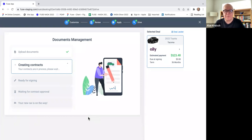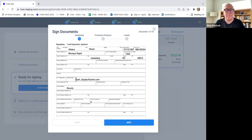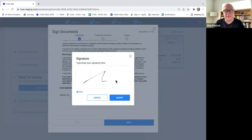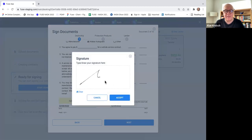We've got everything in progress here. Just imagine how long it might take a finance manager to ready those contracts. Hey, they're all ready for signing. Let's start. Okay, so we've got a credit application. Going to want to sign that. Service contract disclosure, you bet, sign that.